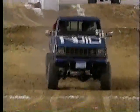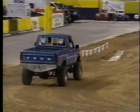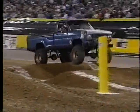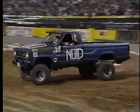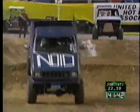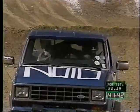Oh, yeah. Well, this is bone stock. I think it's got a lift kit on it and maybe some other springs, but that's about it. Pounded right into the ground there. Ranger's trying its best. The long wheelbase doesn't help tonight either. 41-42. I don't know how the driver did, but the noise on the left side, he's a little beat up.